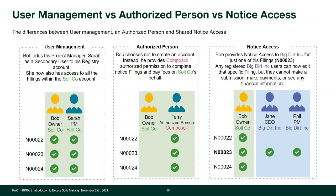So the first scenario here is titled user management. So should our site owner, Bob from Soil Co. Company, choose to give access to all of his filings to another person, he can add that person as a user to his account. All of these users that Bob adds to his account can access all of the filings that Soil Co. has previously created. They can make submissions, they can make payments, and they can also see financial information. So in this specific example, you can see that Bob has added his project manager, Sarah, to his account as a secondary user, and she can access all three of those filings, or she can choose to create new filings on behalf of Soil Co.